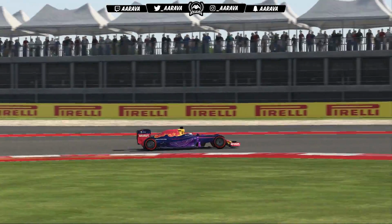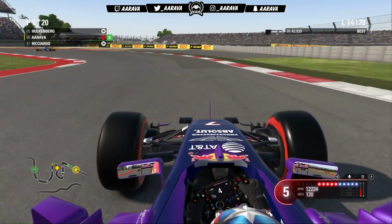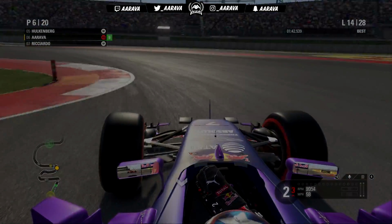So this is where we're really going to have some fun here, just being very, very aggressive, pushing as hard as I can, and basically doing the opposite of what all the drivers do in real life, which is taking care of the tyres.